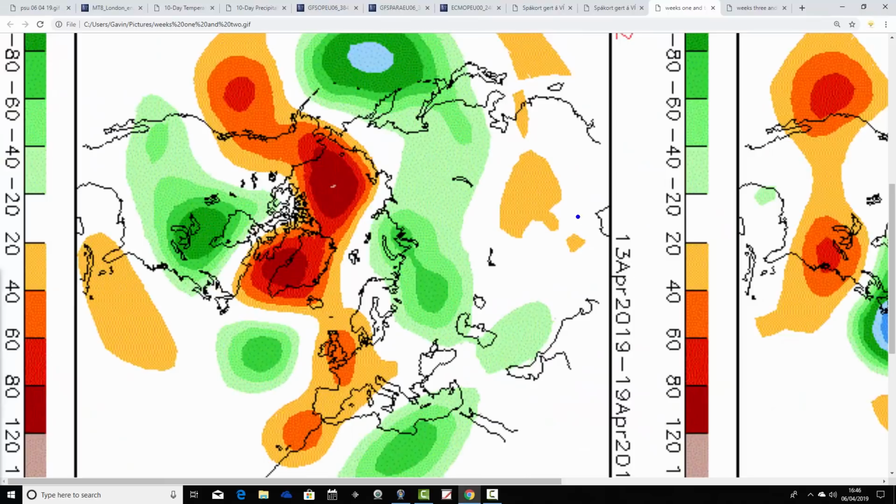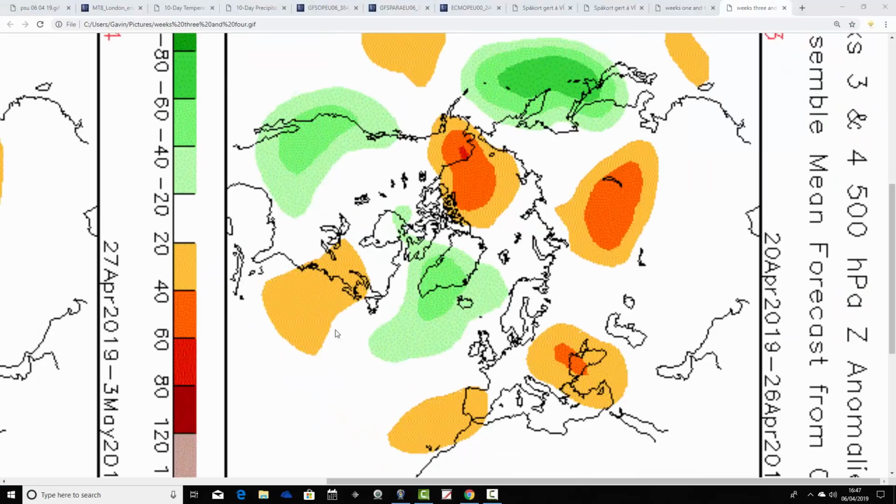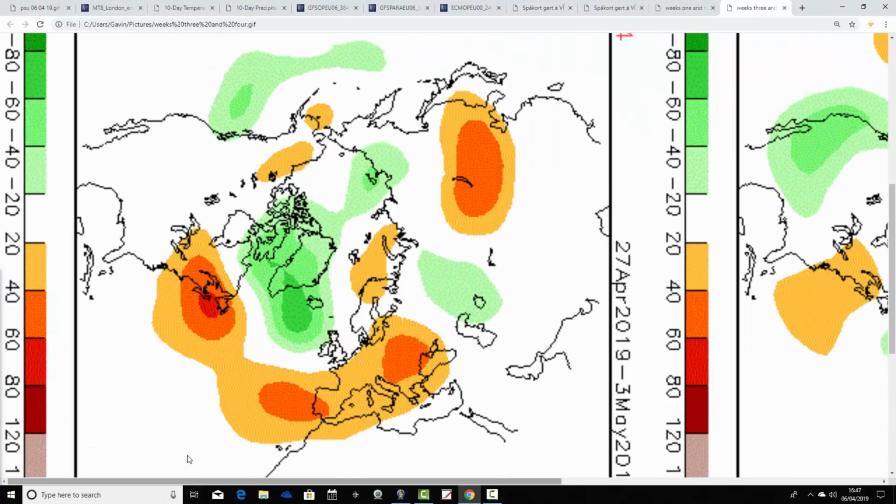Then we go through to week 2, which is the 13th to the 19th of April, with high pressure building through the UK and heading northwards as well. So obviously that's settling down and warming up. We're beginning to pull up winds from a southwesterly to southerly direction with that one. Week 3 is the 20th to the 26th of April, with below average heights out towards Greenland and Iceland, above average heights down to our southwest, maybe a little bit more unsettled with that one, particularly so for northern parts of the country, still relatively mild.